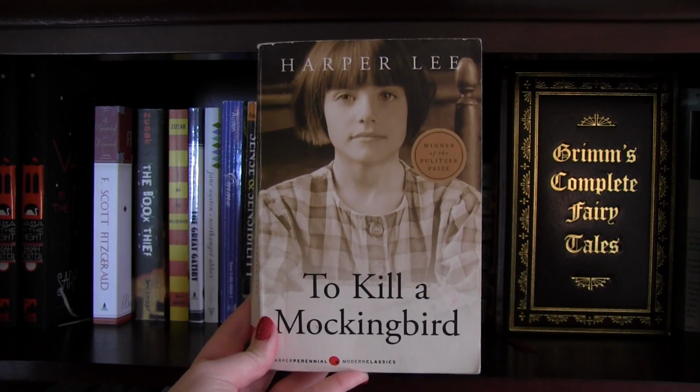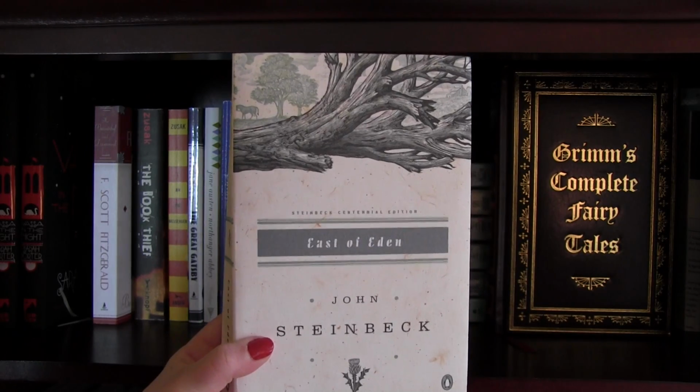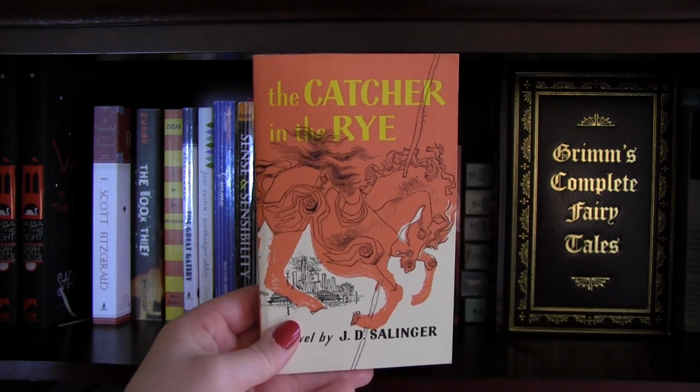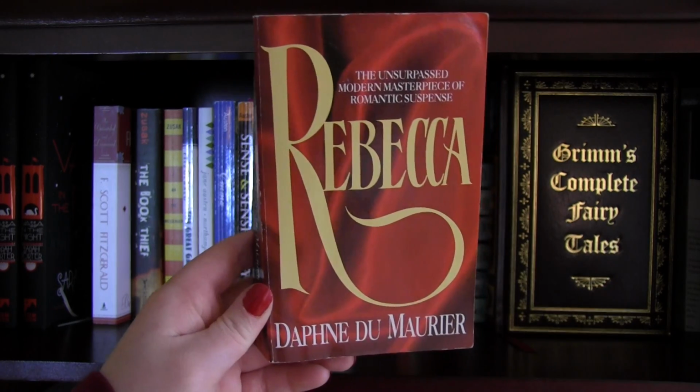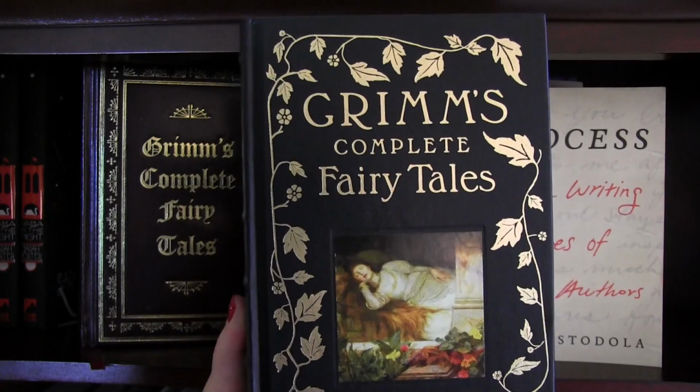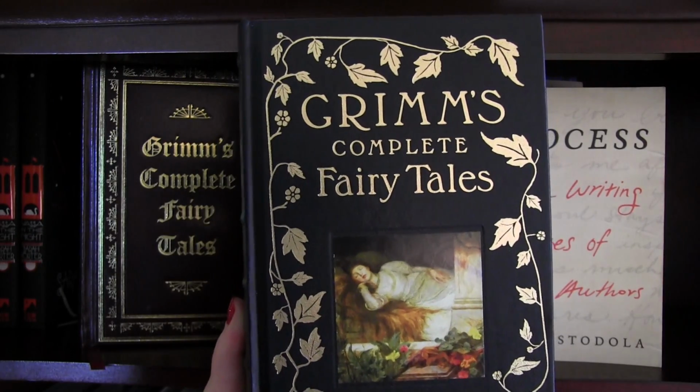To Kill a Mockingbird by Harper Lee. East of Eden by John Steinbeck. The Da Vinci Code by Dan Brown. The Catcher in the Rye by J.D. Salinger. Rebecca by Daphne du Maurier. The Grimm's Fairy Tales, a Barnes & Noble Classic Edition. A second edition of the Grimm's Complete Fairy Tales.